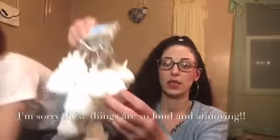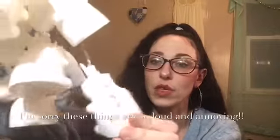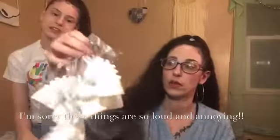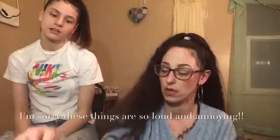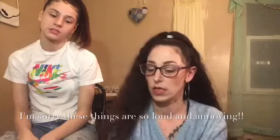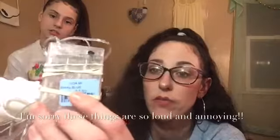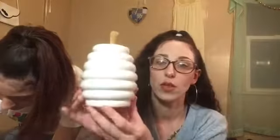Acaysia found these unicorn lights for her room. We don't know what color they light up yet. They're LED lights, they change. These came from Volunteers of America and they were $2.52.